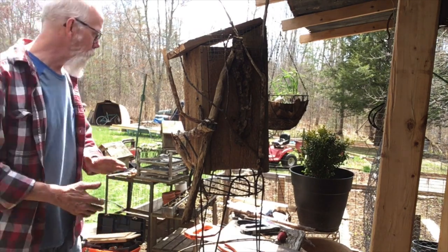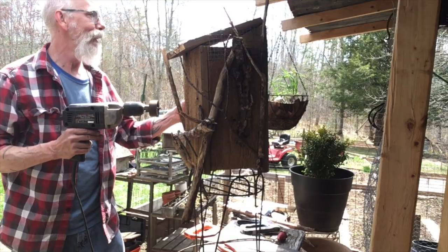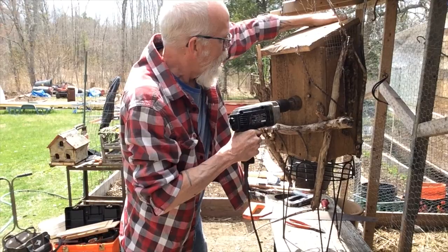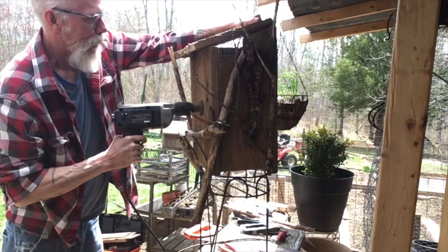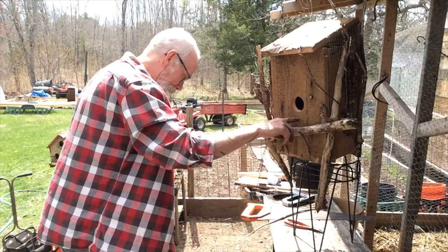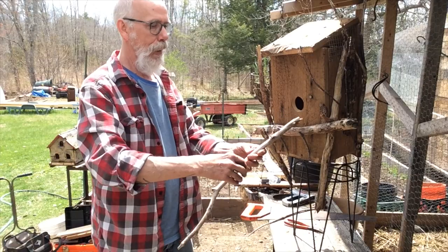All right, so now we're going to drill the hole. And again, this is a keyless chuck, so you won't hurt yourself. See, I think right about there is good. There we go. Now, got to make a perch. Something like this. Something like that.